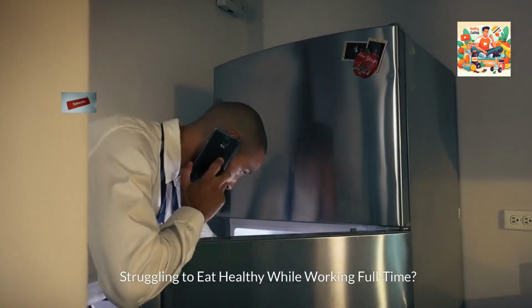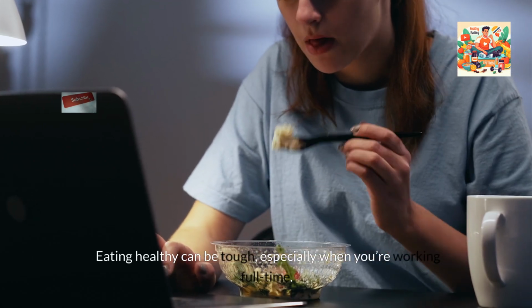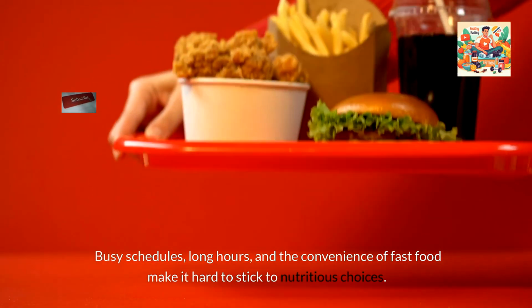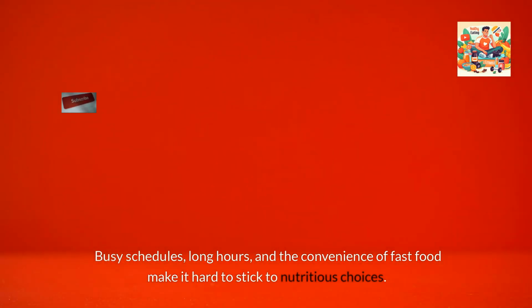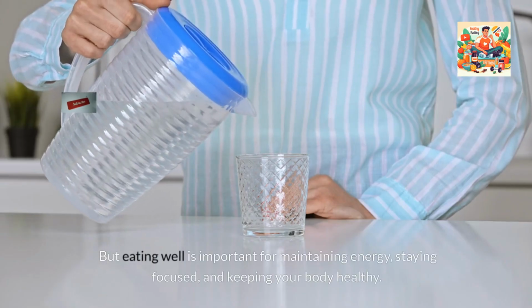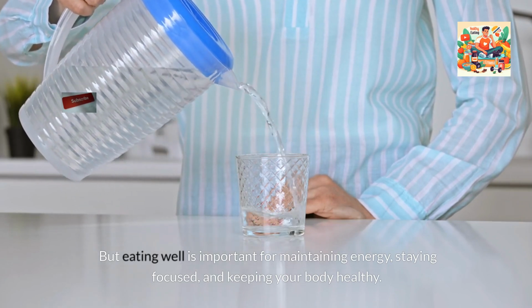Struggling to eat healthy while working full-time? Eating healthy can be tough, especially when you're working full-time. Busy schedules, long hours, and the convenience of fast food make it hard to stick to nutritious choices. But eating well is important for maintaining energy, staying focused, and keeping your body healthy.